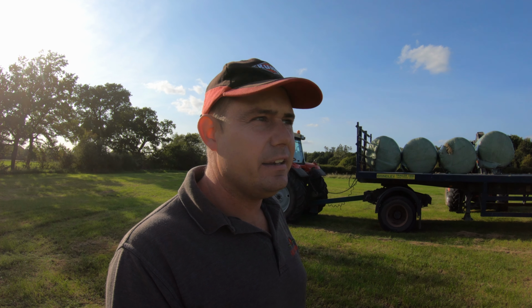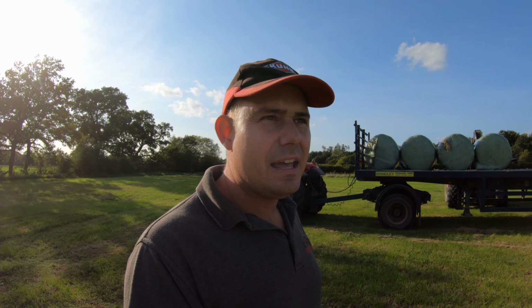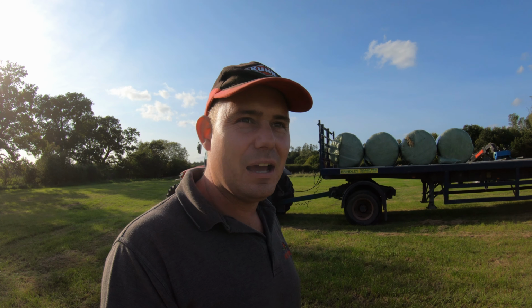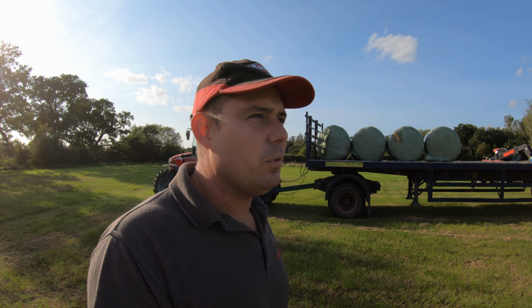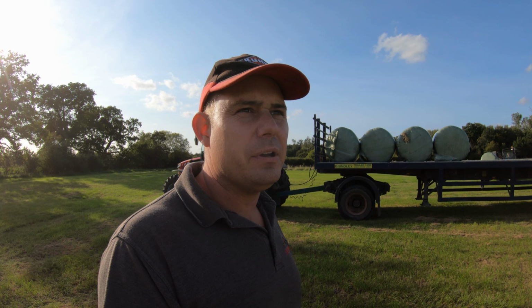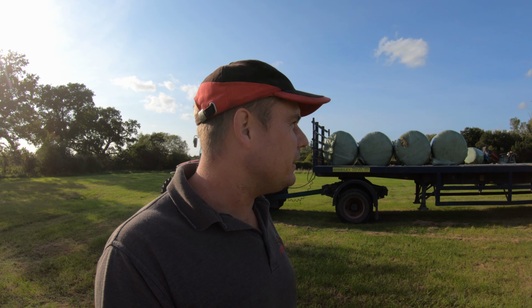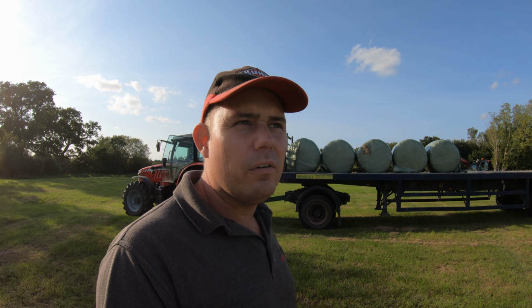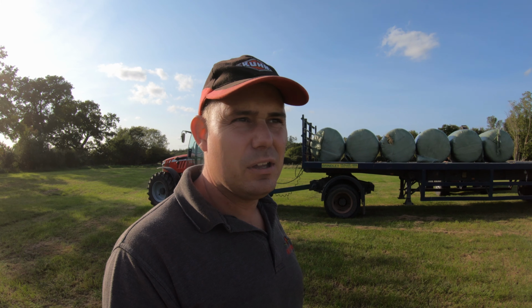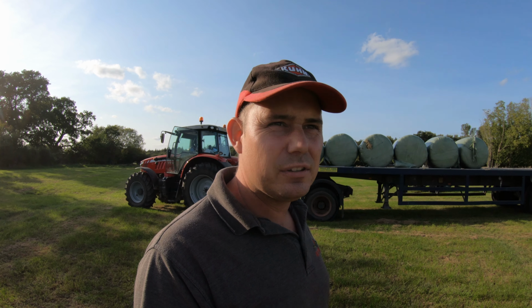We're looking at cutting the grass outside the farm again. Grass everywhere now. Couldn't find any to start with, and now we've got too much. What we've got to do is keep the cultivators going, because we're 2 or 3 weeks behind with that. We'll try and get around the cultivators so you get a nice picture of that as well. But finally, early September brings grass.